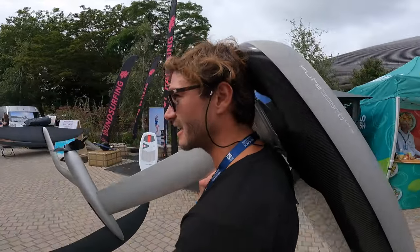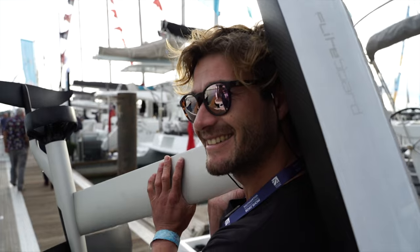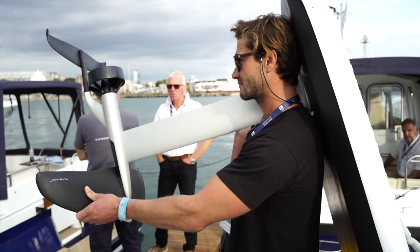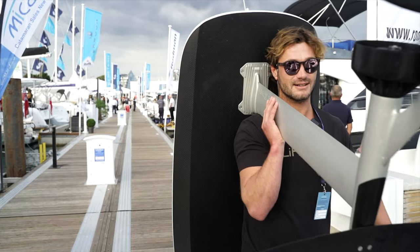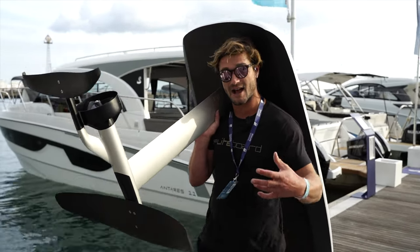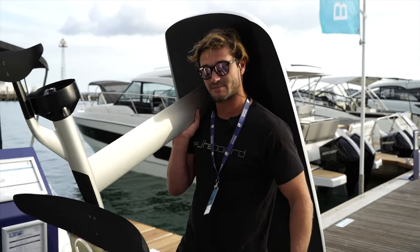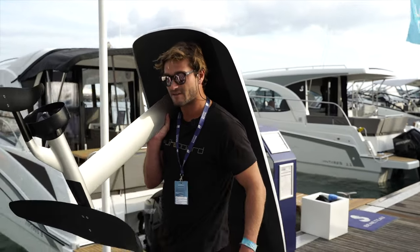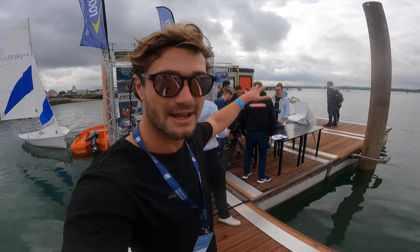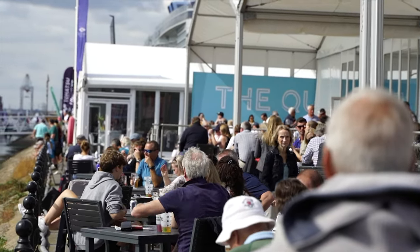Heading down to the waterfront through the boat show right now. Gonna go and give the Ultra a spin and try and show the crowd a little bit about foiling. So many people in the event site today. It's just great to see everybody back out and about again after what has been quite a long year of no events. And this is gonna be the area where we demo the Flite Boards right out here in the water in front of the main event site.